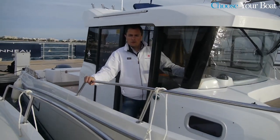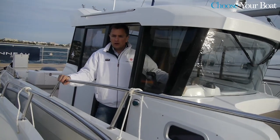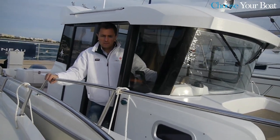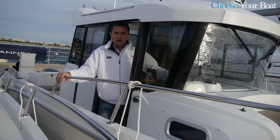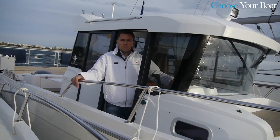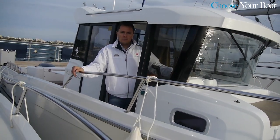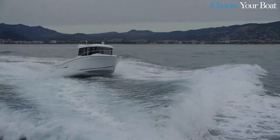So to conclude, the Merry Fisher 695 Marlin brings a lot of nice features in a transportable package. And if you want more information, you are very welcome at the next boat shows. And you can also contact your local Jeanneau dealer directly.